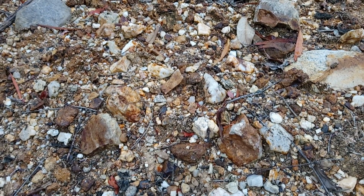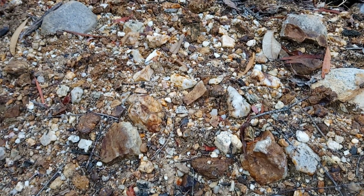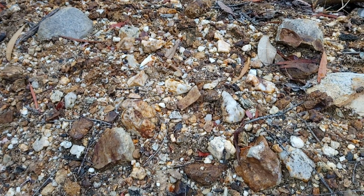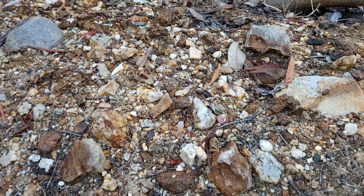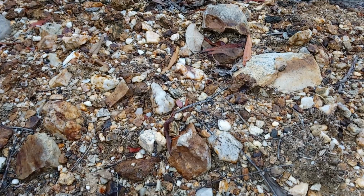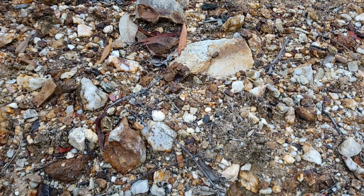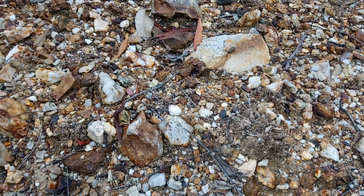Here we are on top of an old miner's dig heap. You can see the ironstone conglomerate material sitting right on the very top, which would have been the bottom of the hole, and it's this that carried the gold. So just something to look out for when you're around the heaps.